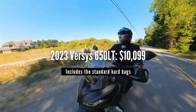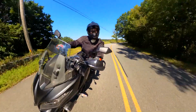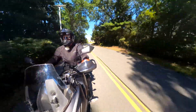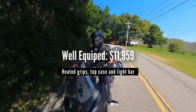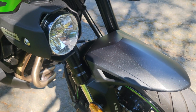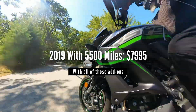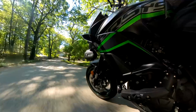The 2023 Versys 650 LT starts at $10,099 and comes standard with the matching hard bags. Building a new bike with a top case, heated grips, and a light bar brings the price to $11,959. However, if you don't mind not having LED lights and a TFT screen, this 2019 model with less than 5,500 miles can be had with all of those add-ons for $7,995, saving yourself $4,000.